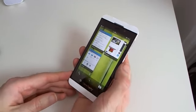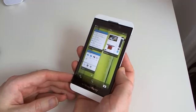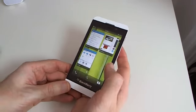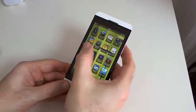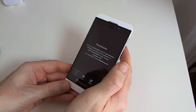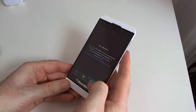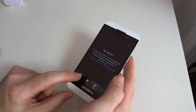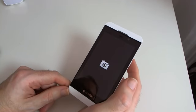There we go, that's a little bit brighter now. So now you can see the screen doesn't look as dull, so that's really good. Let's see if we've got some sample images on here as well in pictures. We've got no pictures. Let's have a look in albums. No albums. Let's take a quick picture with the camera, shall we? Use the camera to take a quick picture.